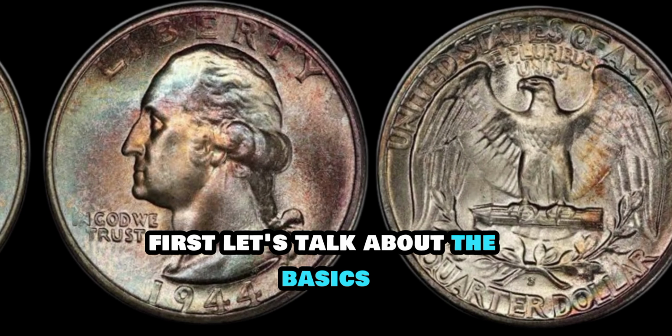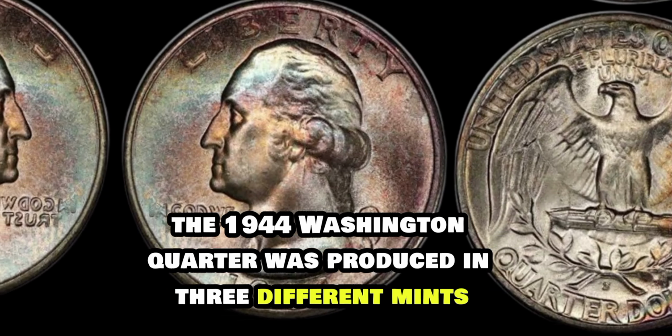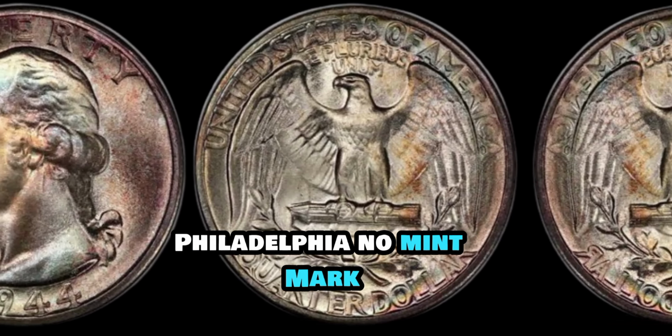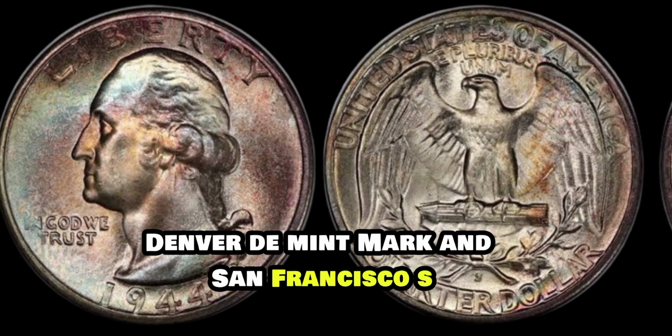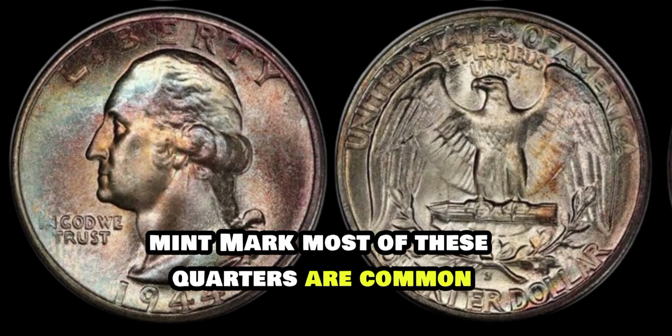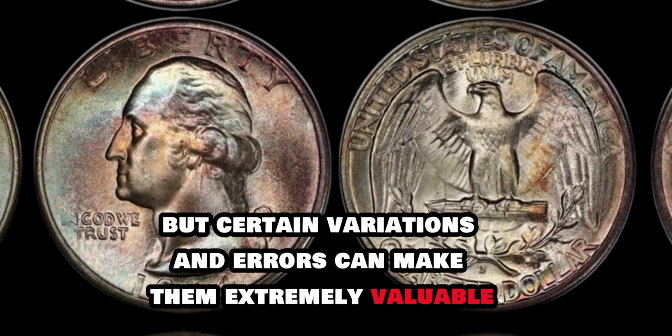First, let's talk about the basics. The 1944 Washington quarter was produced in three different mints: Philadelphia, no mint mark; Denver, D mint mark; and San Francisco, S mint mark. Most of these quarters are common, but certain variations and errors can make them extremely valuable.